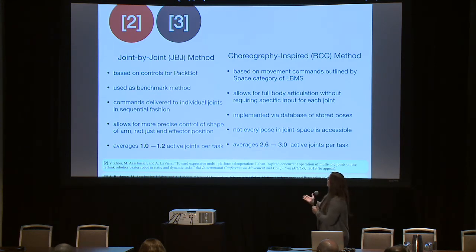Obviously, this is not the actual control for the PackBot, but from interviews we concluded that it was controlled in a joint-by-joint sequential fashion, where only one joint was able to be controlled at a time. And this can be seen in the average active joints per task. Meanwhile, our RCC method averages about 2.6 to 3 active joints throughout the task.